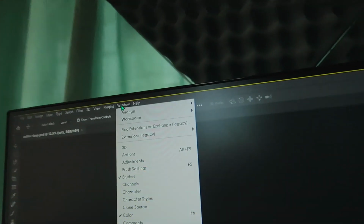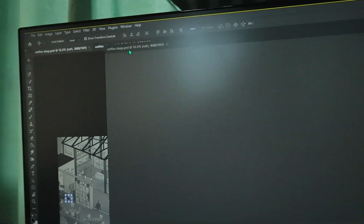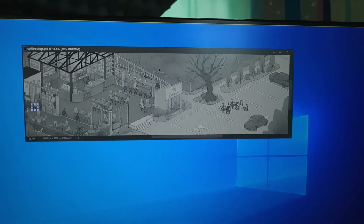But anyway, using only values, I try to put in darker values on areas that need more viewer focus. For this, I need the viewer to look at the cafe first before looking at any other places.